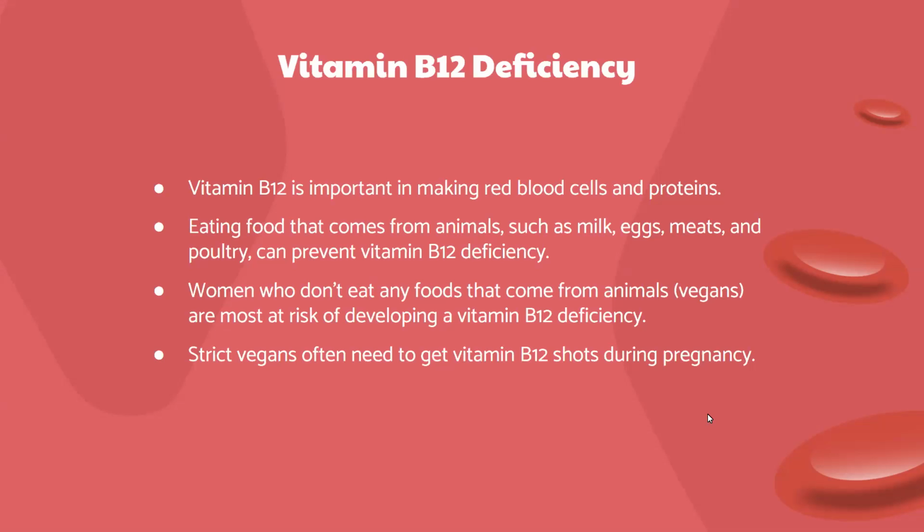But I have seen some vegans who watch their diet so much that they don't have any issue with B12, or anemia altogether. So it's all about how cautious the person is and their accessibility to things diet-wise that can help improve their anemia during pregnancy. Strict vegans often need to get vitamin B12 shots during pregnancy. Again, I have seen women who are not vegan who do require vitamin B12 shots as well. So this is just something to keep in mind. It's not exclusive, even though it is seen more in vegan patients.